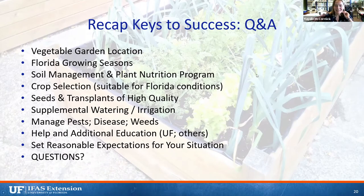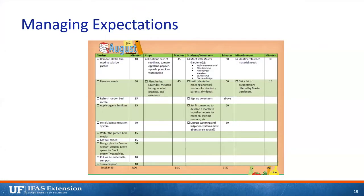Wow, that's a lot. I was told to do this in 20 minutes, and I'm really proud of myself. And she nailed it. That's a lot. I'm a veggie grower also, but man, to see it all laid out like that, bam.